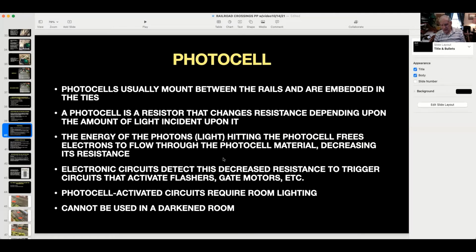And then when the train uncovers the photocell and you get light back on it, that would make the flashers stop and raise the gates, etc. This, however, does require room lighting. You have to have lights in the room. So if you're doing night scenes, if you've got lights in your buildings, they're not going to work in a darkened room. It's going to look like a train went over it, and the bells are going to be flashing and the gates are going to be down the whole time.